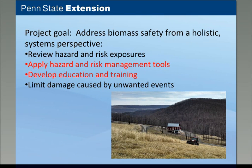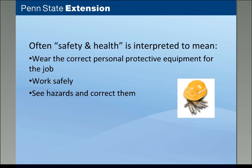So the two things we're going to be looking at today primarily are something that we've pulled together over the last few years to try and apply some of these tools and put them into a package that somebody can use who either is starting a biomass industry or is changing over to growing biomass rather than traditional crops. Some of those tools can be used to plan safety into the umbrella, the working management of the company itself or the farm itself.